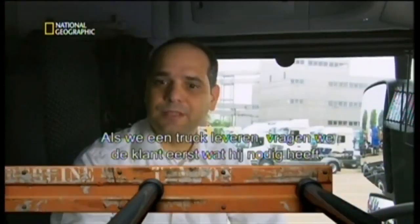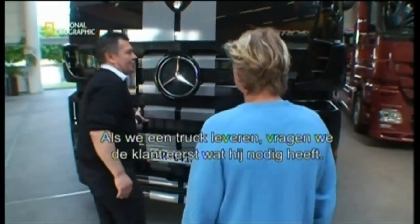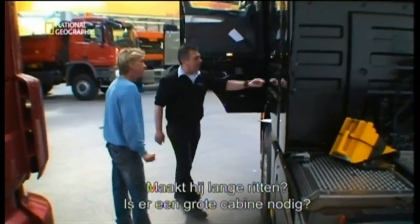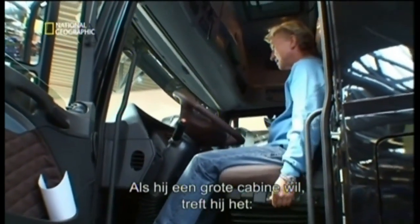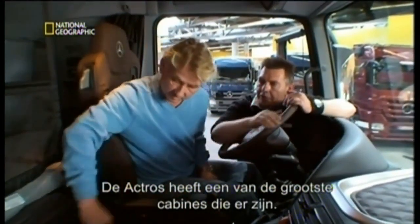The process of delivering the truck to the customer basically starts by finding out his needs and requests. How does he want to use it? Will he drive it for a long time? Does he need a big cabin? If he does need a big cabin, he's in luck. The Actros boasts one of the biggest cabs on the road.